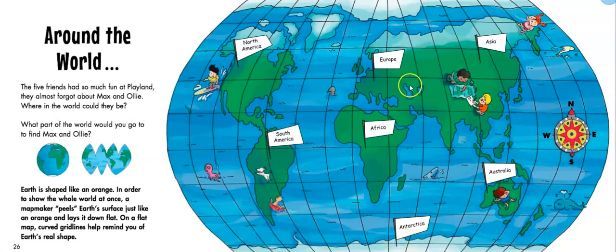One of the things I want you to think about too is we can use this compass rose to help us to find directions. So if I lived in Europe and I wanted to visit Asia, what direction would I need to go in? I look at the compass rose. I'm starting in Europe. I'm trying to get to Asia. I'm moving this way. That means I'm moving east.